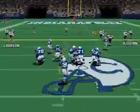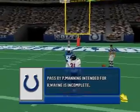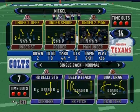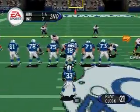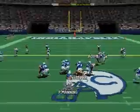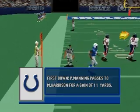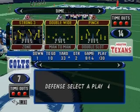Cut. Throws it. The Colts line up with three wide receivers. Hot. Throws it out over to the left. Harrison displayed great concentration on that reception. Looks like someone might have blown their coverage on that one.